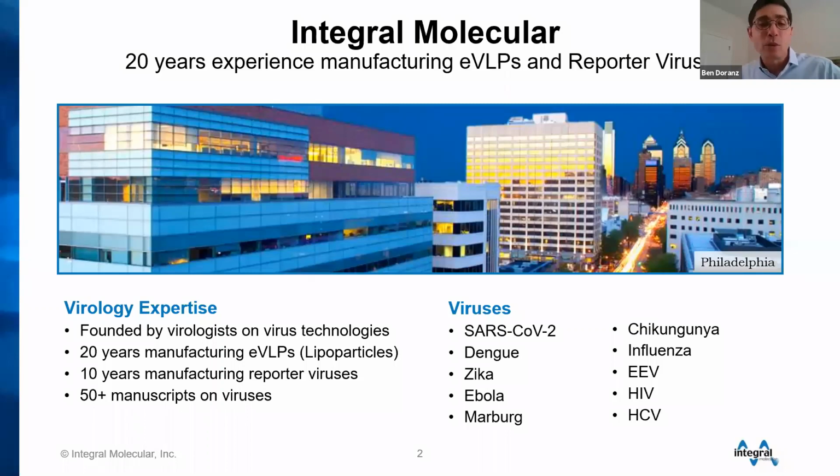Over the last 20 years, we've had over 50 manuscripts on viruses. The viruses are pretty wide-ranging, and we'll talk about some of them today. But again, making virus particles, making reporter viruses is something we've been doing for the last 20 years. And we're happy to be able to do it now for SARS-CoV-2 to help in the fight against this disease.